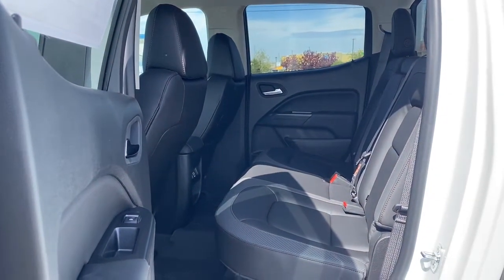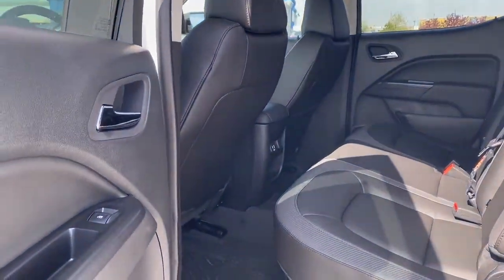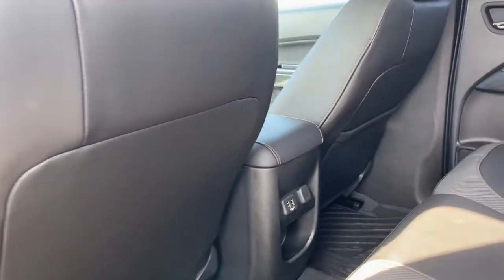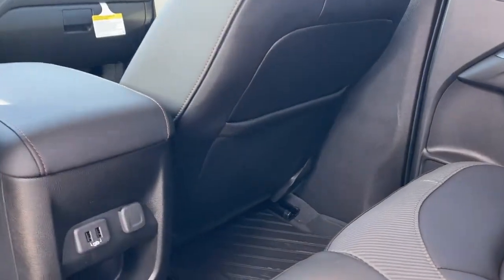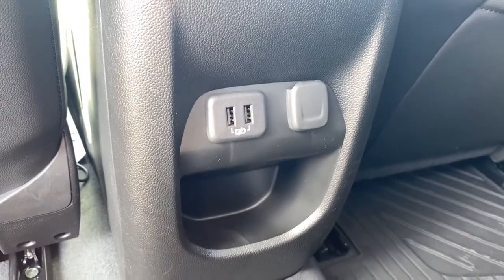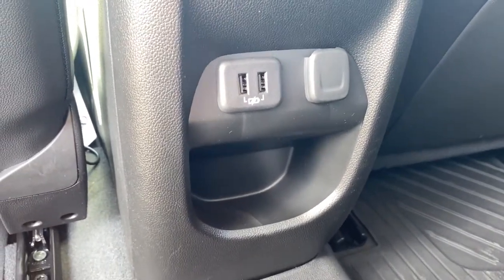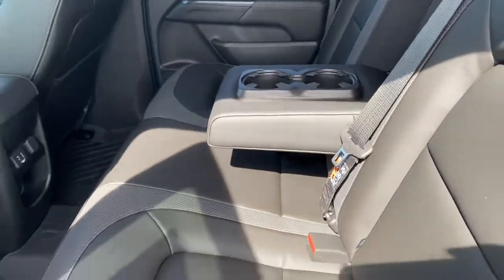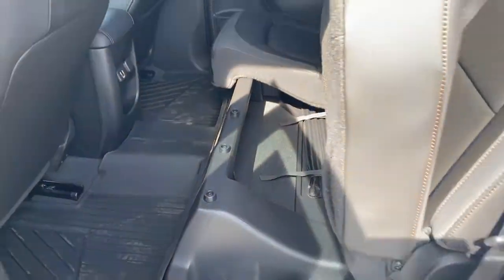Next, we'll take a look inside the back of this 5-passenger truck. The passenger door has power windows. The back of the front passenger seat has a seat pocket. The back of our center console has two USB ports and a power plug-in, as well as a small storage compartment down below. The middle seat folds down into double cup holders or an armrest, and we can raise these rear seats up for some additional storage.